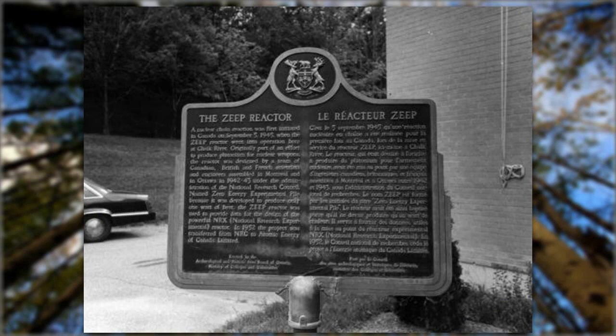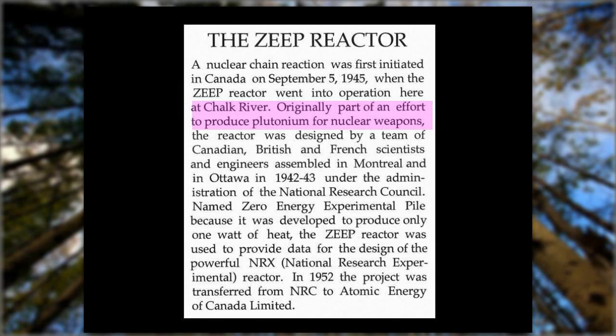In Canada, if you go to Chalk River, they did a lot of reprocessing right from day one. As a matter of fact, this plaque in Chalk River, right outside the visitor center, says that the first reactor in Canada was started up in September of 1945, and it was originally part of an effort to produce plutonium for nuclear weapons.